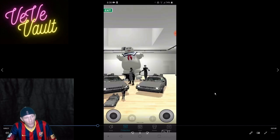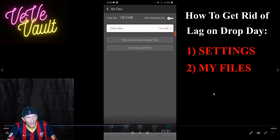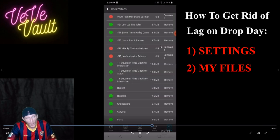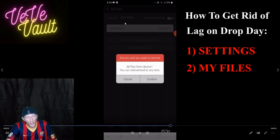So as you'll see here, whenever I'm putting Blossom in for the first time, I have to download it. And then if I go into my settings and go into my files, you can see that the total size is 103 megabytes. And if you look at what's downloaded and what's not, the ones with the green dots are the ones that are already downloaded onto your app. And I have a lot of them, I have 100 megabytes.